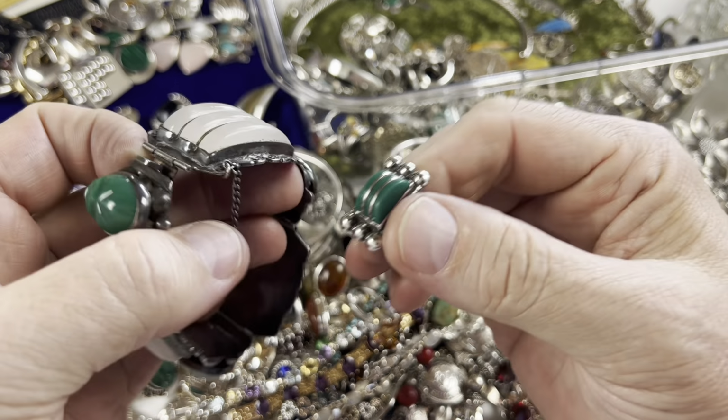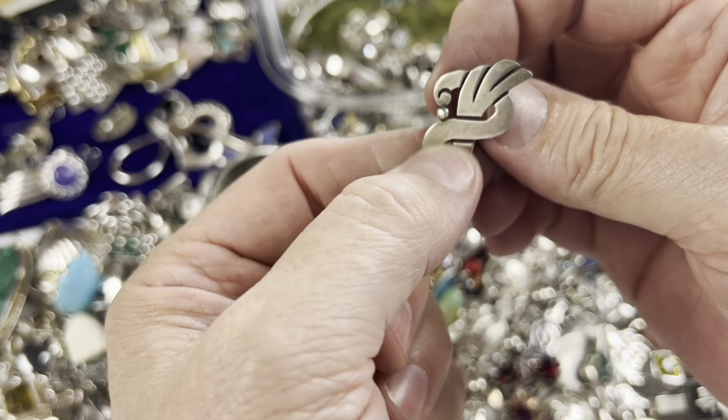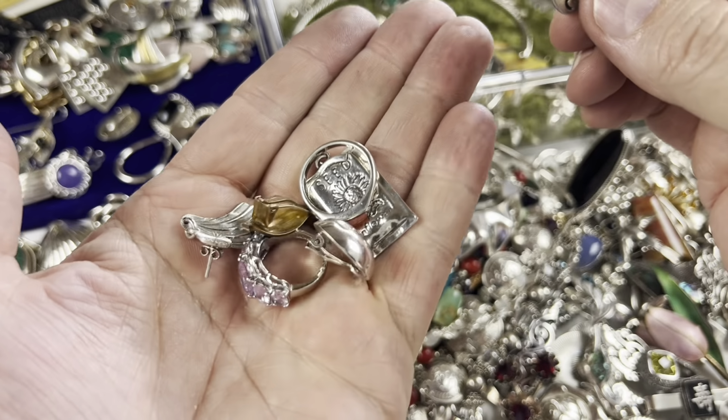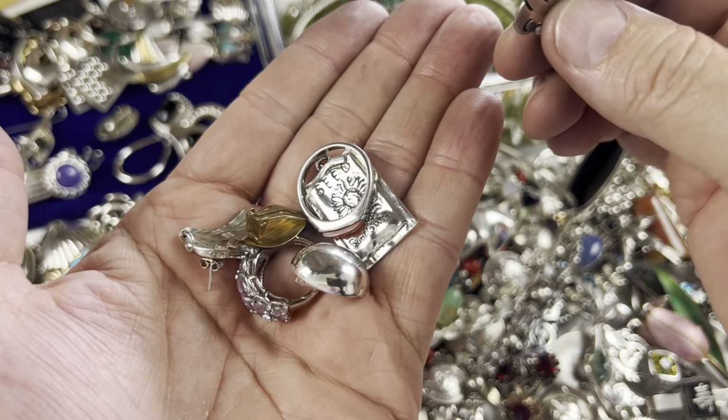Bingo. Bingo, bingo. There's the match. Again, this is the electroform. It's hollow on the inside, and there you have your Tosco marks. Put that over there.